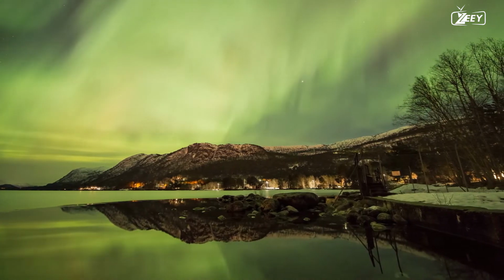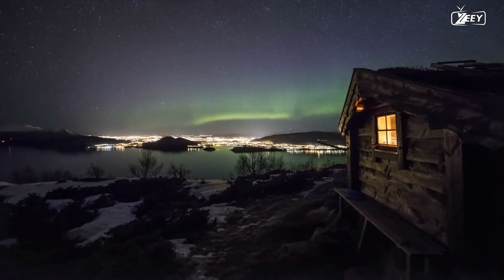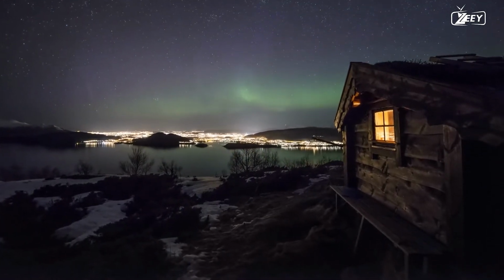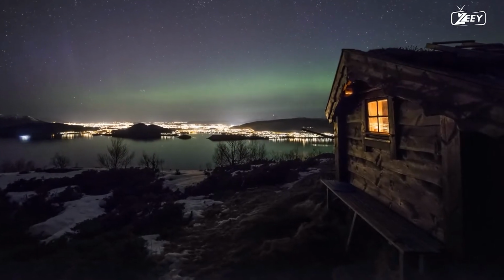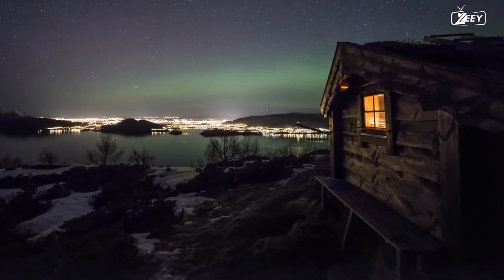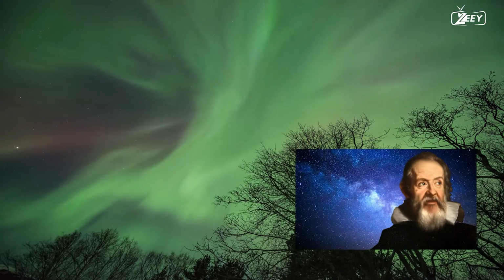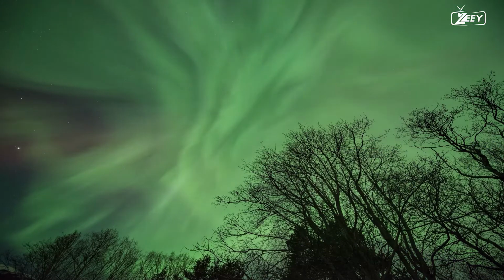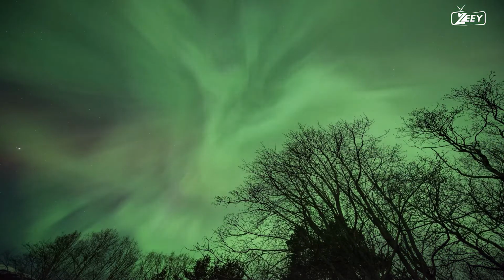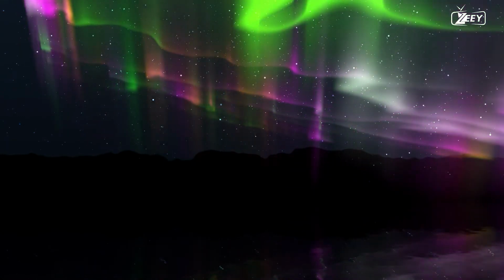However, there are other names for the Aurora Borealis, including the Latin name for the Roman goddess of morning, known as Aurora, and the Greek term for the north wind, known as Boreas. There is substantial debate regarding which astronomer first gave it its name: Galileo Galilei, who lived in Italy from 1564 to 1642, or Gassendi, who lived in France from 1592 to 1655.